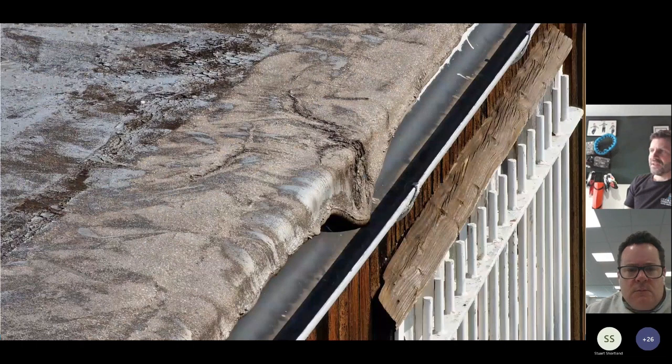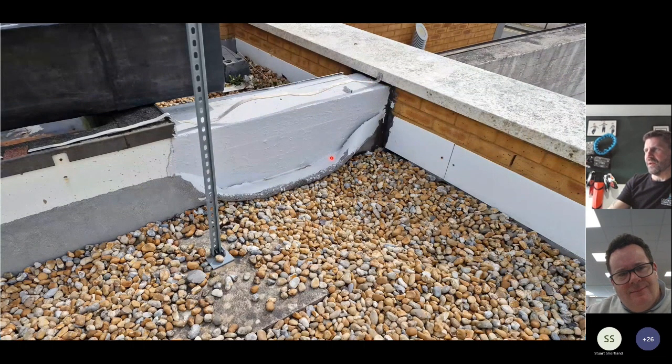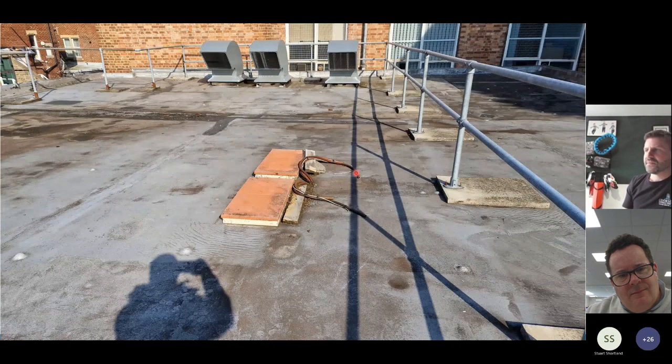You see the asphalt slumping into the gutter there. You see the asphalt has slumped off this curb here, and then they've obviously tried to remedy that with a liquid patch, for the want of a better description.